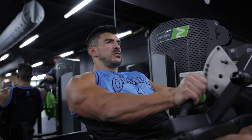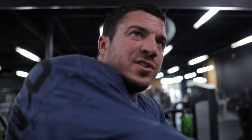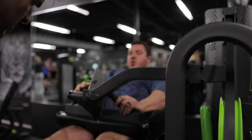Are you more focused on the negative at the bottom, or just on getting that weight to move? Yeah, you want to make sure you get the full contraction always. Just as far as you can.